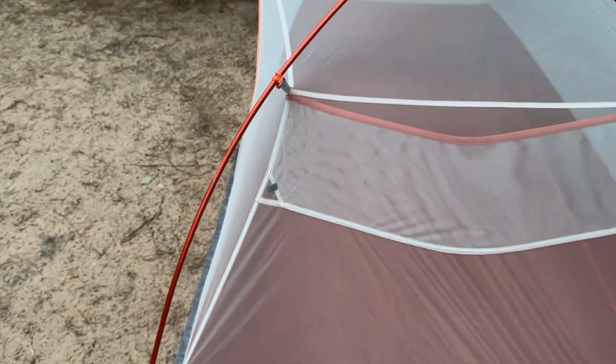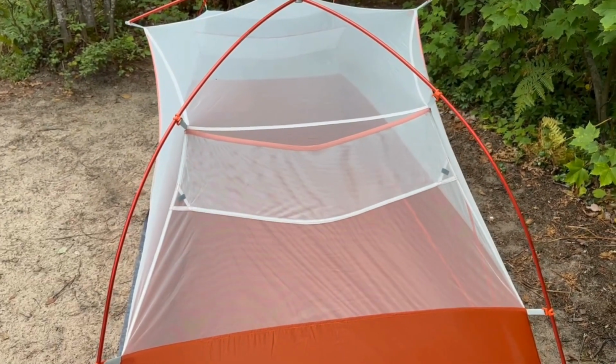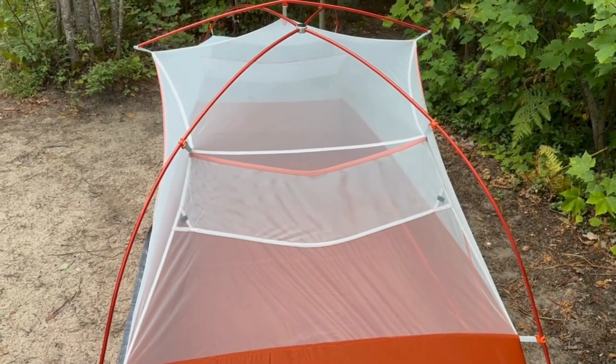Oh, that's kind of nice. They have a little port here too. What I understand that is for is, if you put your telephone up in there, you run your headphones out of there, and you can listen to music while you're trying to snooze. Pretty cool. Now I'm going to go ahead and get the fly put on.